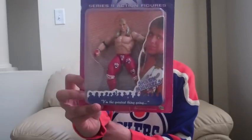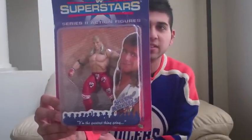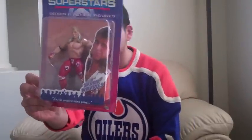Next is one of my favorite figures of all time. WWF superstar Shawn Michaels. This is pretty much when I was 6 years old. I remember 6 or 7 having this one and playing with it. This one, Bret Hart, Owen Hart, and I had them all. I think I have them all sealed now too, but one of my favorite ones of all time.